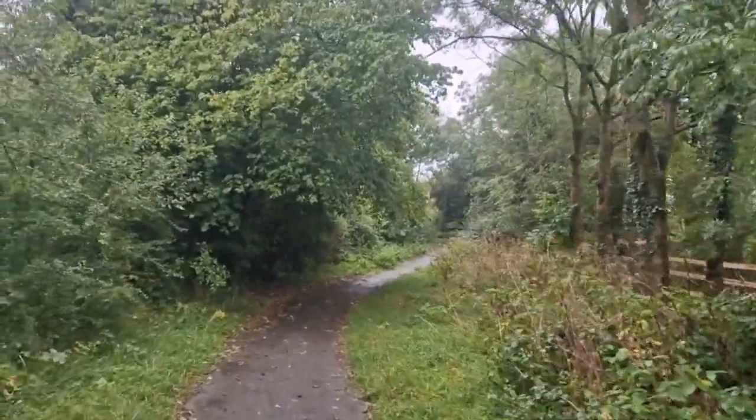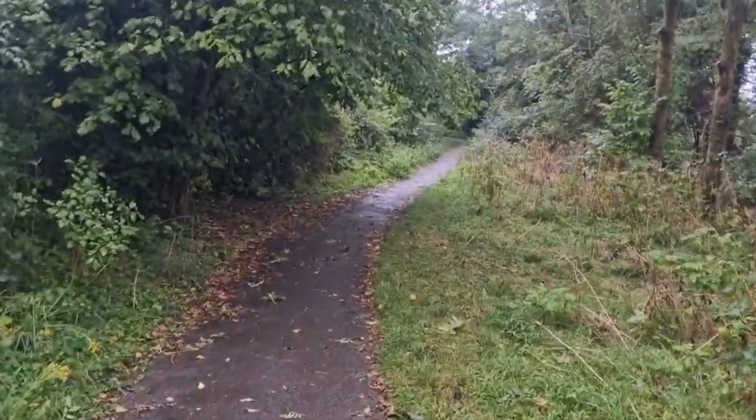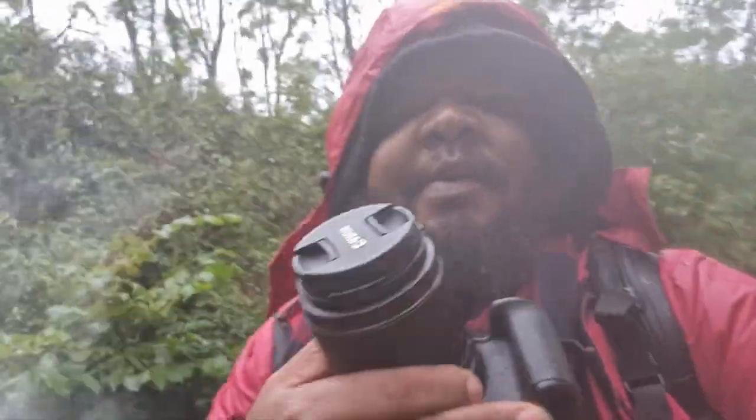Yeah, I'm going to carry on walking down in this pouring rain. Yeah, definitely need to get a rain cover for my camera, man. Oh, yeah, this one here. My main camera. My Canon.